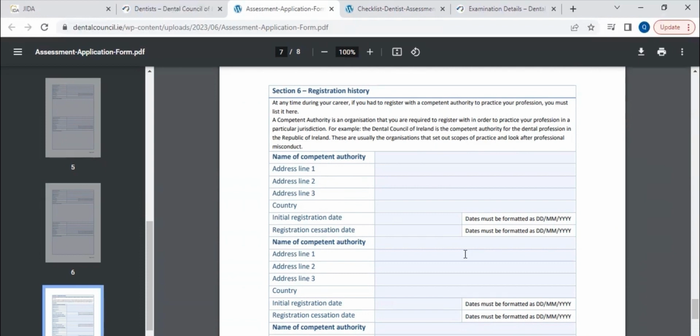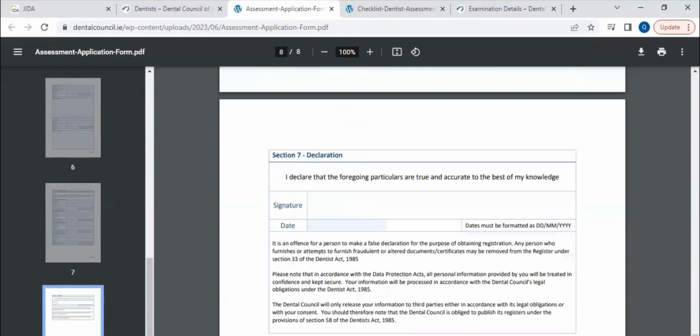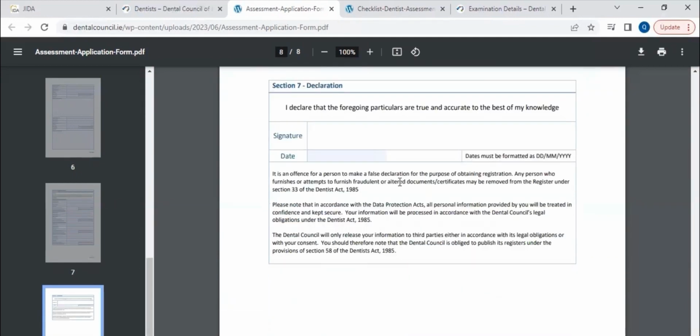So they're talking about the competent authority organization. Here you can see it is an organization that you are required to register with in order to practice your profession in a particular jurisdiction. For example, the Dental Council of Ireland is the competent authority of the dental profession in the Republic of Ireland. Now, the one you are registered with, who will provide you with the degree, you have to fill in the details over here. Again, they have provided a lot of space for that also.